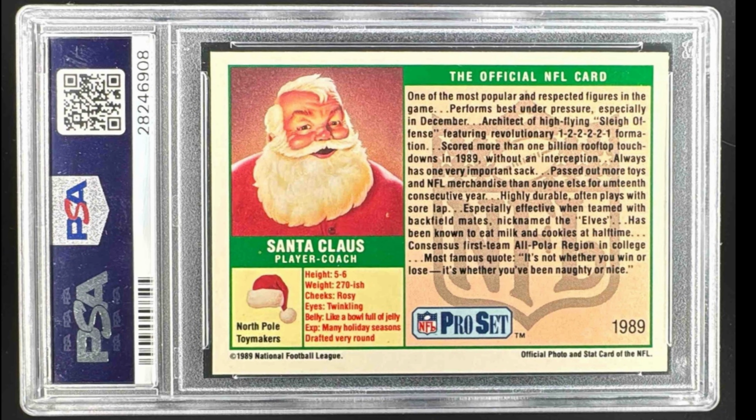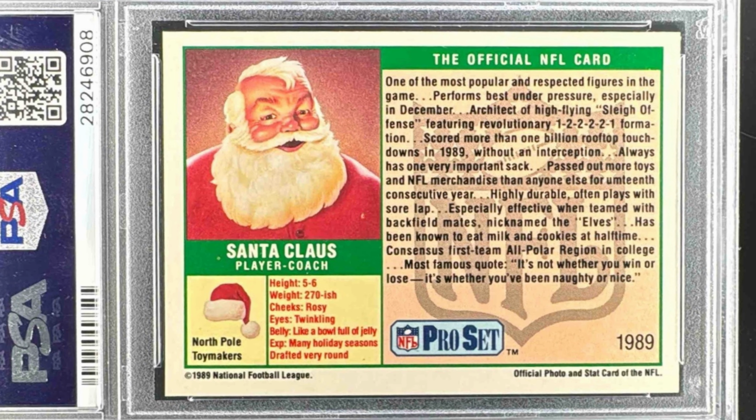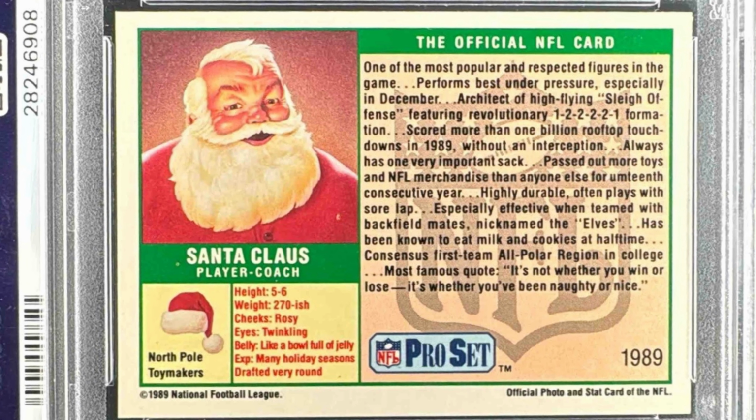But I mean, if you're spending big money on Pro Set junk wax, you might as well go for the home run, right? You see, one of the biggest problems with Pro Set is that it developed a reputation for making rare specialty cards that only went out to the special friends. That's corruption, right? You're basically printing free money and giving it directly to your buddies.